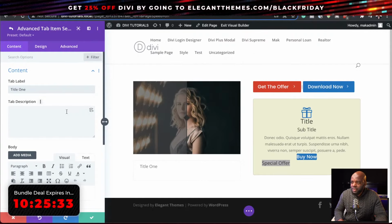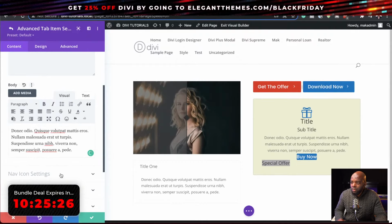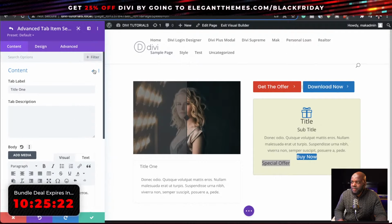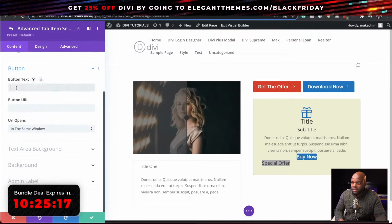So this is how we can start adding all our tabs. We can add our tab description here if we need to, and this is where our body text goes. There we go. We can also add icons. I mean, this is super amazing. So if we needed to, we can also add a button here.